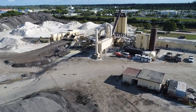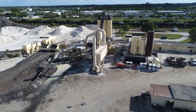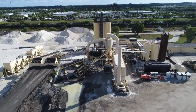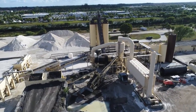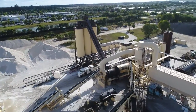To the right, you can see 2 Caterpillar loaders. The plant is fed by 1 loader. The loaders put the coarse, fine, and millings into the appropriate bin. Just to the left of that are 6 virgin bins for the white aggregate material. Conveyors lead all the material to a centralized mixing drum. The shiny round thing in the middle of the screen is the mixture drum, where all the aggregate, millings, and liquid asphalt are specifically metered in to make the specific mixture.